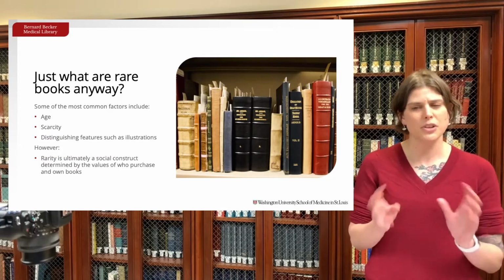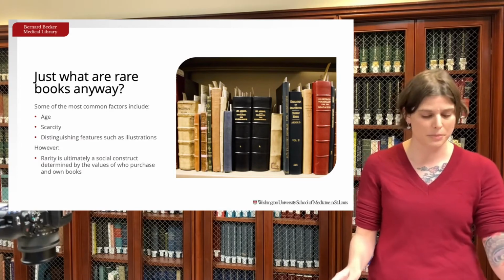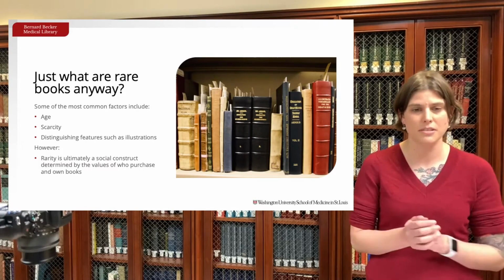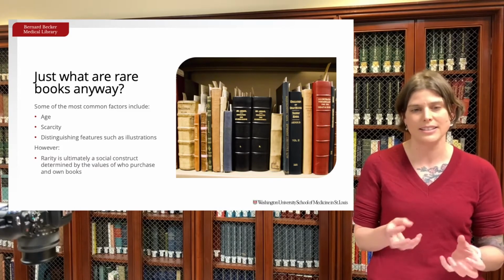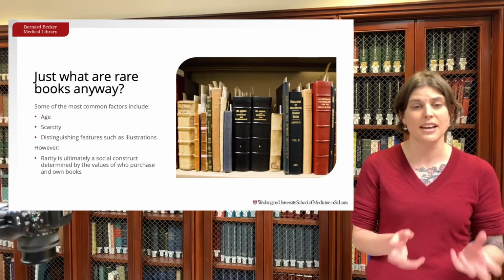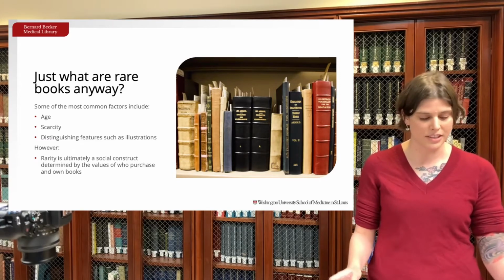And going hand in hand with these owners are also the people who are selling the books, like booksellers, who in the early modern period we can see starting to develop catalogs and bibliographies to promote their stock and also to help provide guidance on what distinguishing characteristics a savvy collector might want to look out for as they start building their collection.